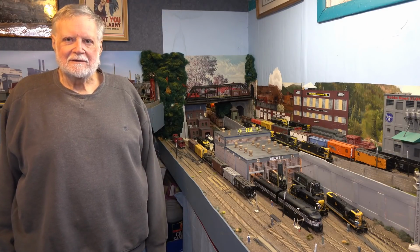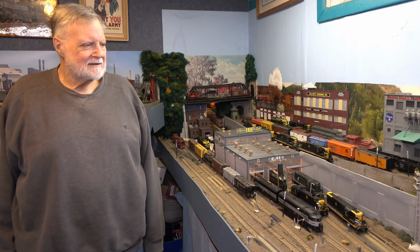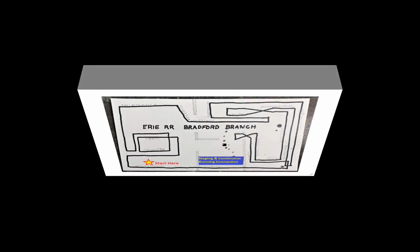Welcome back, everybody. We are here today for another layout tour. We're at Dave Cole's Erie Railroad Bradford branch. Huge layout, fills the entire basement. I think you're really going to enjoy it. So as usual, we're going to start at the end of the layout that makes the most sense, and Dave will walk around and explain things.